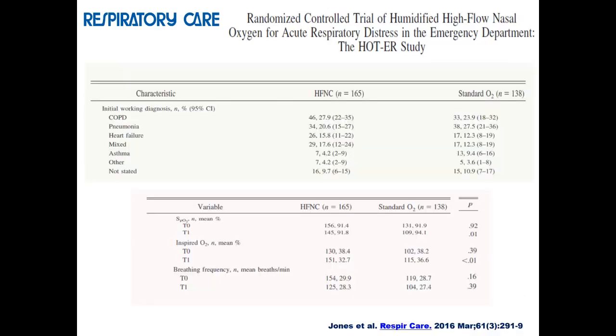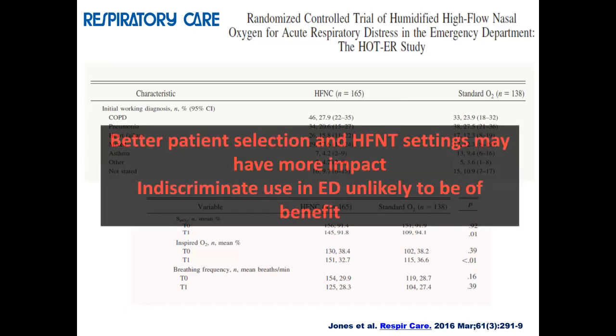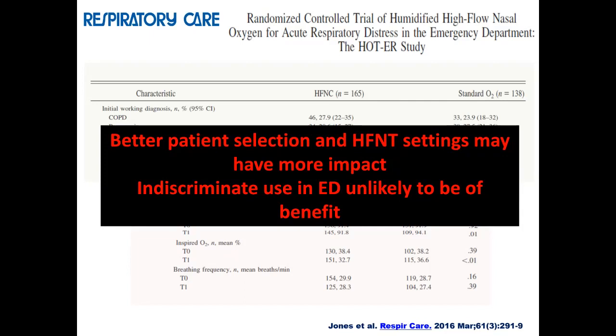However, I should note that this was a very mixed group of patients with a number of different presenting pathologies. And also the expected response in breathing frequency to high flow nasal therapy wasn't seen, which suggests that there was something in the way this was delivered, or perhaps to the patient group it was delivered to, that was suboptimal. So perhaps better patient selection, or perhaps high flow nasal settings might have had a greater impact. However, I think it's fair to say that indiscriminate use in the ED in place of oxygen is unlikely to be of benefit.